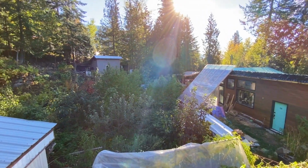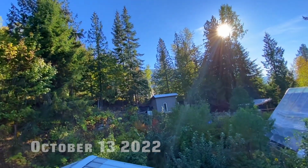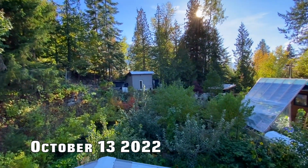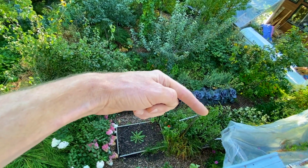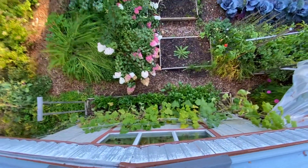Alright, so welcome back to part 2 of this grand harvest tour. Gonna be cruising through the food forest area. Gonna be harvesting some cabbages down there and some tomatoes. Got a bunch of beets in there too. Got some squash growing there.